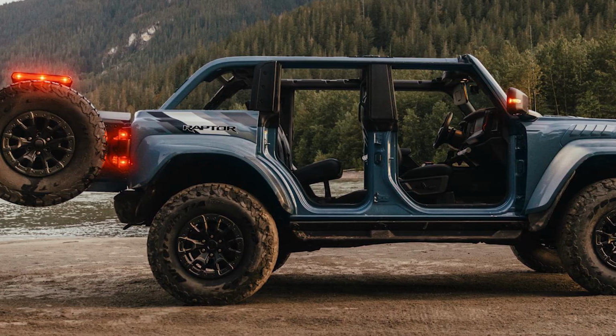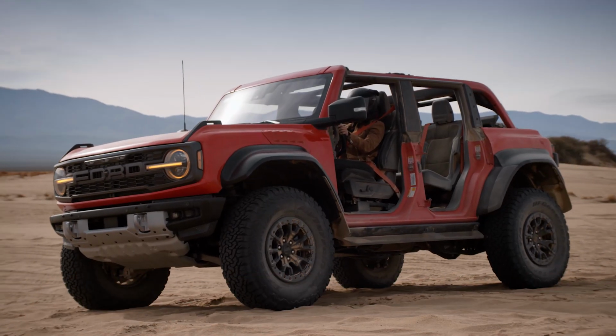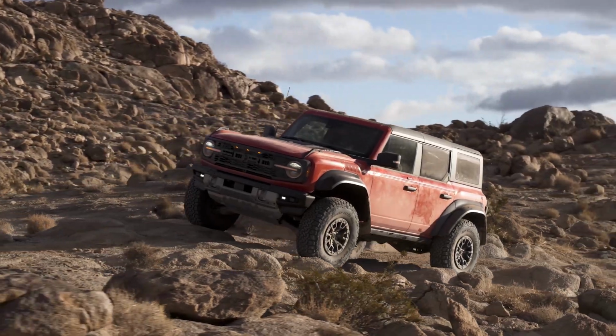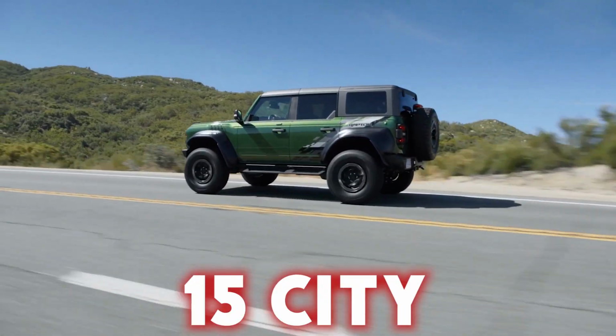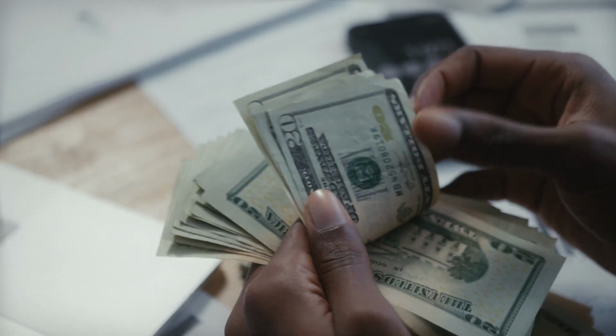Towing capacity increases to 4,500 pounds, which is 1,000 pounds more than standard models, thanks to enhanced cooling and robust construction. However, this extreme capability requires a bit of sacrifice, as fuel economy reflects the performance focus with EPA ratings of 15 city and 16 highway miles per gallon, therefore requiring larger fuel budgets during adventures.